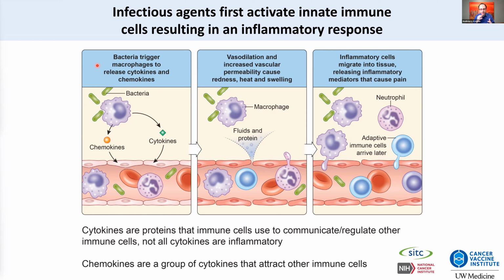So this is what happens on that microscopic level: the blood flow is coming right in and causes all that inflammation. Inflammatory cells migrate into the tissue, releasing other inflammatory mediators, and that's what causes it to start to hurt. It's also what brings in all those immune system cells to get rid of the bacteria or whatever could be causing an infection in that area.